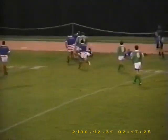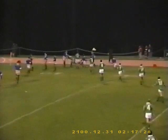Stay out. Up right, up by US. He's passed it into this.